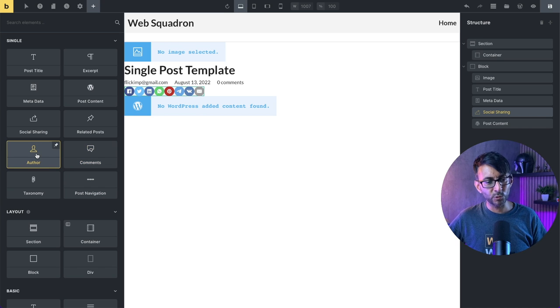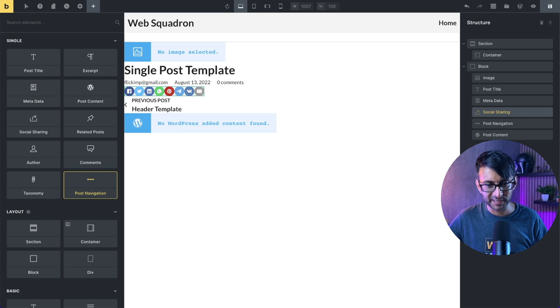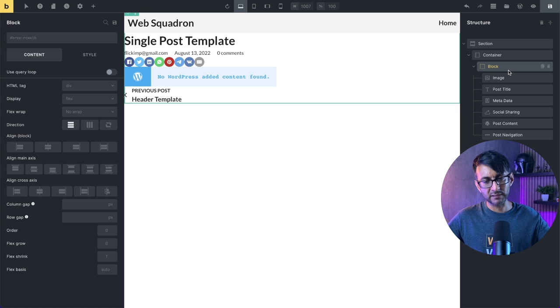Do I want to add in the author? Yeah, okay, we can add in the author as well. And post navigation. Post navigation is probably not a bad one to add in actually right at the bottom, I think. Let me just drop that in like that. There we go. Sorry, I had the block outside. I've just moved it back in there. So we've got all of this content.